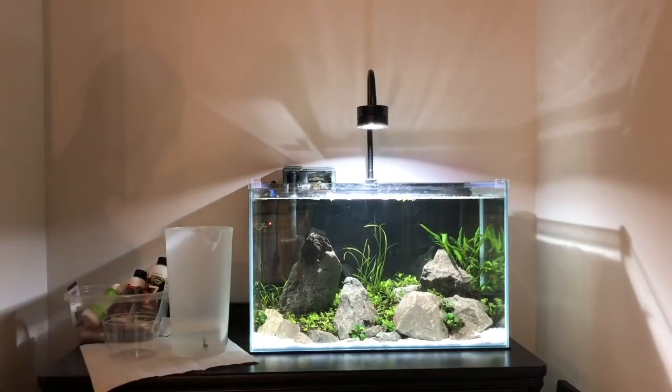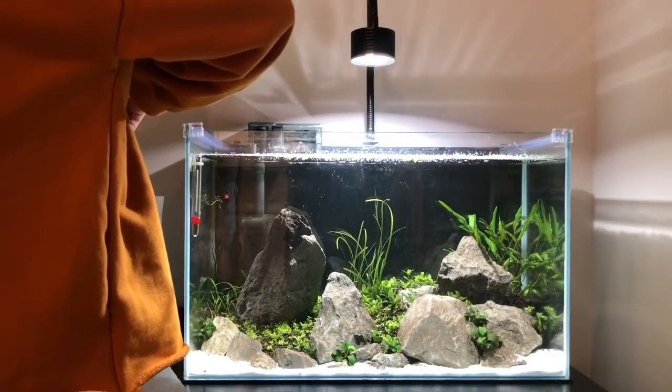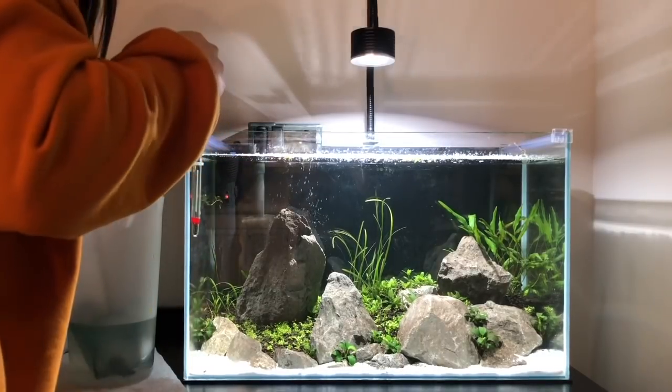Once we'd done that for, like I said, about 15, 20 minutes, he was ready to go in the tank. The wife wanted to do it. So here she goes. We're gonna speed this up because it took a while.